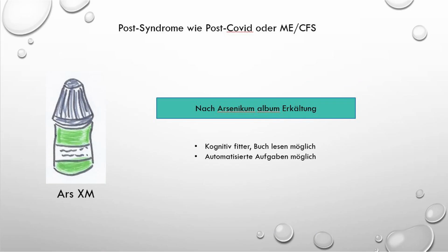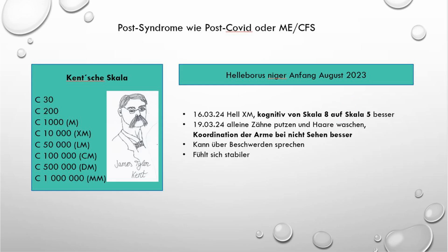As is often the case in homeopathic treatment, an improvement in symptoms can be seen after a cold has been successfully treated, and this was also the case here. Two days later, our daughter was cognitively fitter and started reading a book. Up to that point, only easy tasks that were already automated were possible, for example, tasks from the multiplication tables. On March 16, I increased Helleborus to XM, which improved mental fitness from scale 8 to scale 5.